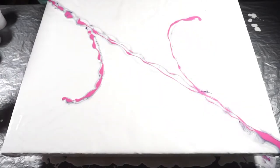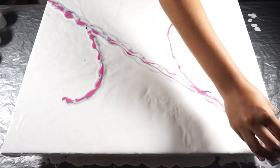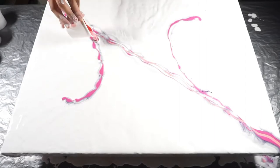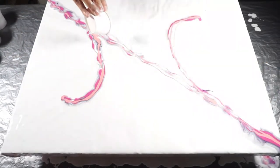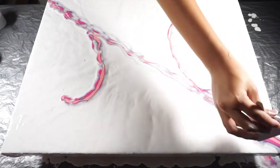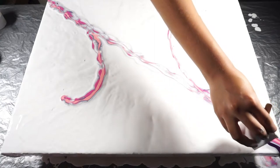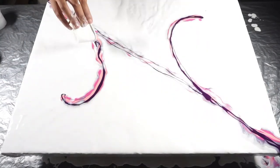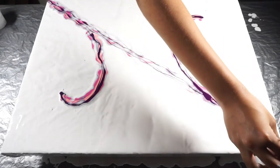Probably this paint is heavier than white, so that's why it's settling down. But last time also I had a problem with purple gray. I want to go with rose pink. Prism violet. Quinacridone magenta.